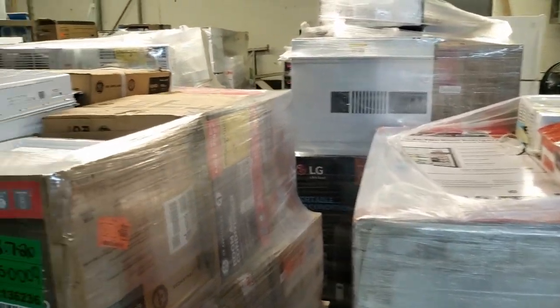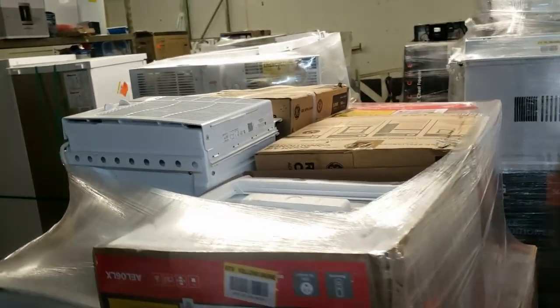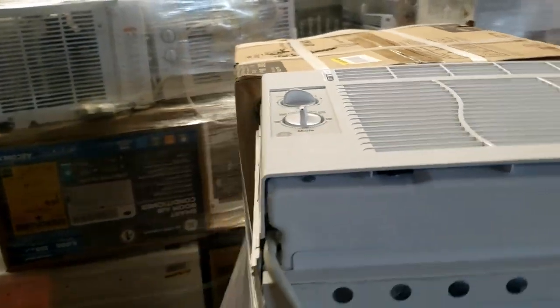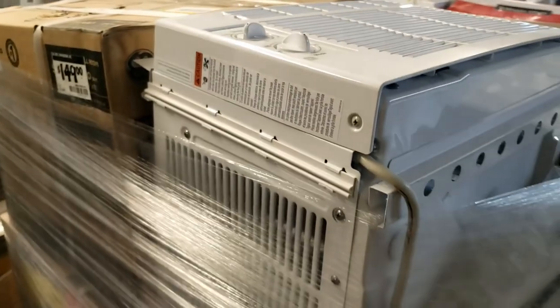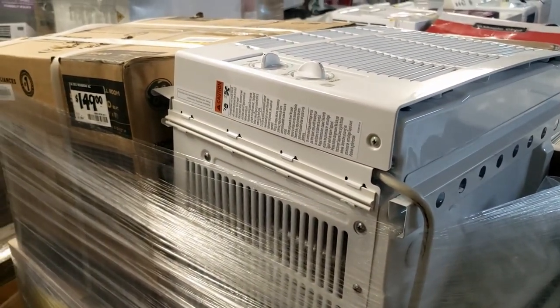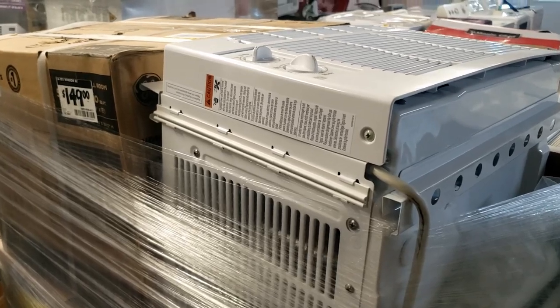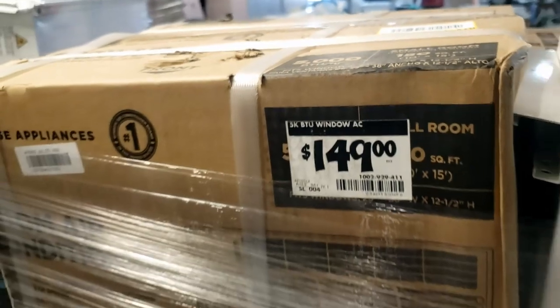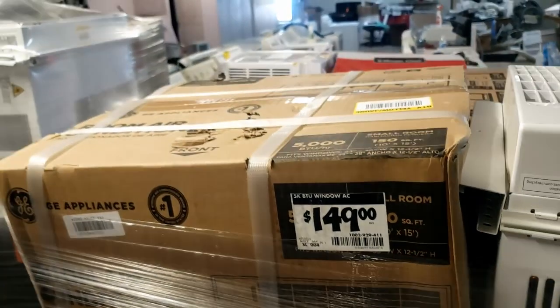There's a few asterisk marks. Sometimes they come open box like this one here, and there's clearly no side kit for it, so we will have to reduce the price. Well, it looks like there's some sort of side kit for your windows, but it's hard to say for certain. And here's a good example of what we get in stock. This one looks brand new.